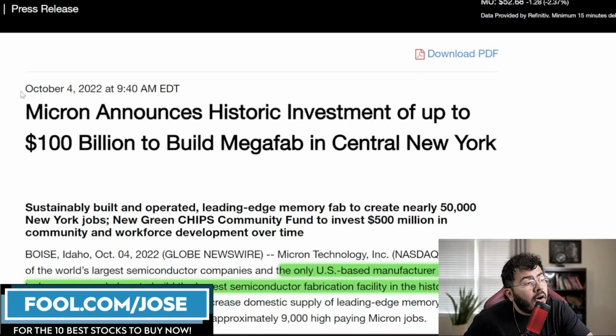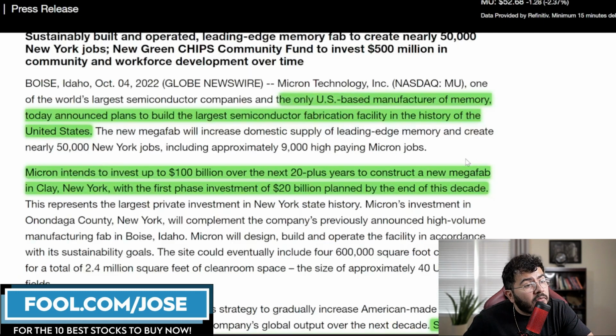So here we can see on October 4th, Micron announces a historical investment of up to $100 billion to build a mega fab in central New York. For those not familiar, Micron Technology is the only US-based manufacturer of memory.